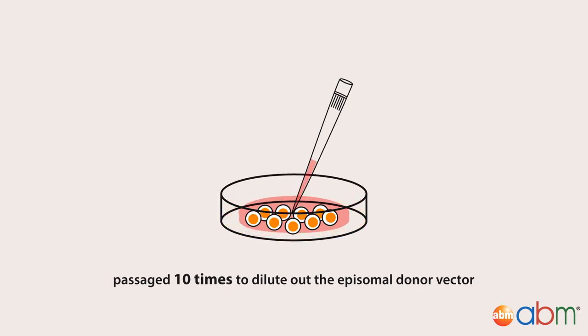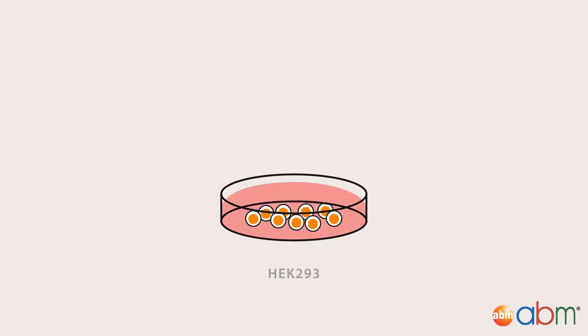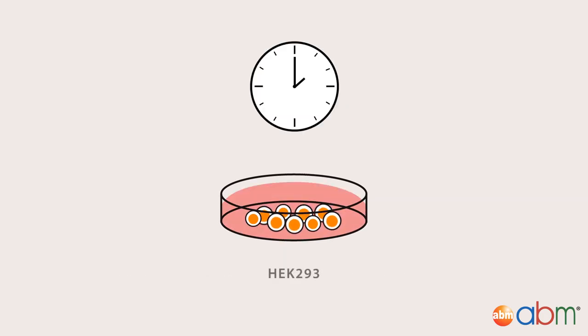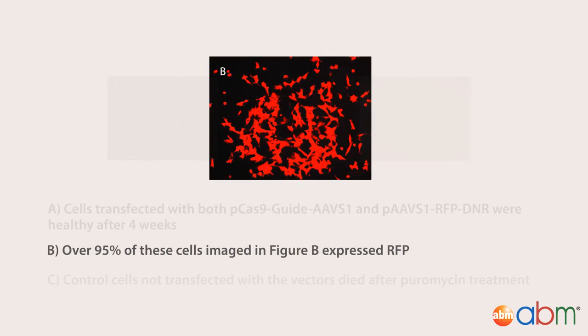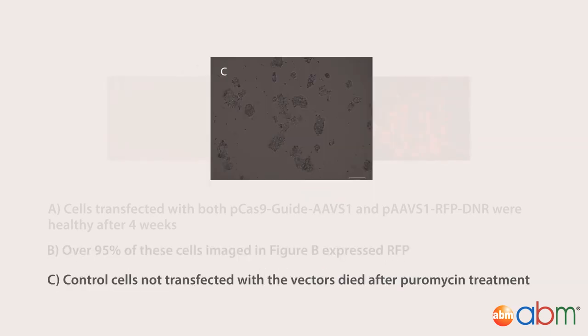Following transfection, the cells were passaged 10 times to dilute out the episomal donor vector. Following this, the resulting HEK293 cells were given 3 to 4 weeks to grow in the presence of puromycin to select for the cells with successful knock-in of the RFP puromycin resistance cassette. Cells transfected with both the AAVS1 targeting all-in-one vector and the AAVS1 donor RFP plasmid were healthy after 4 weeks, and greater than 95% of HEK293 cells were successfully expressing RFP. Control cells that were not transfected with the vectors died after puromycin treatment.